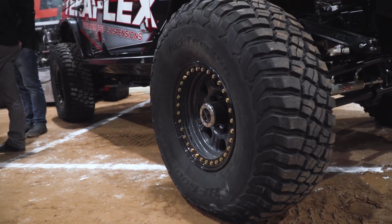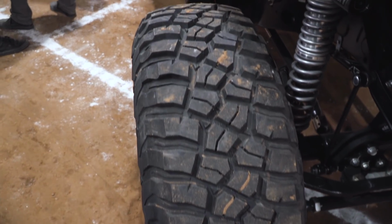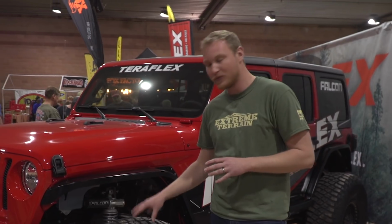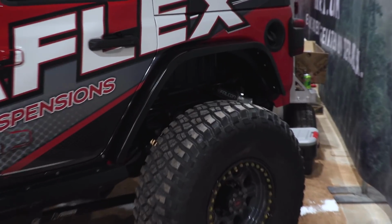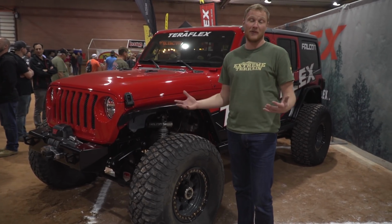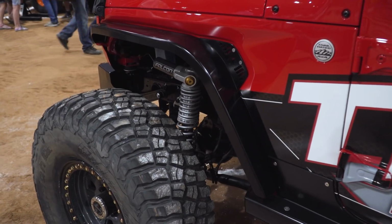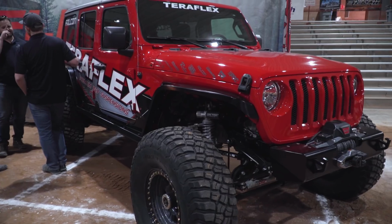The tires that are on this are also of note. These are 39s, but these are not KM2s, these are KM3s, and there are only about 14 of these tires produced so far. These are going to be coming out and available for everybody to purchase in June. This was just something that BFG gave the TerraFlex to test on the trail out here at EJS.